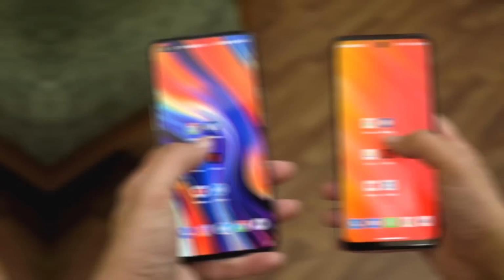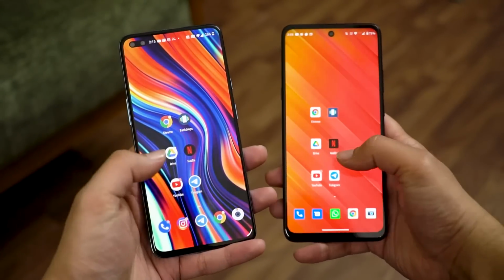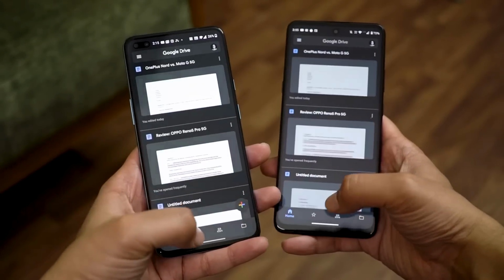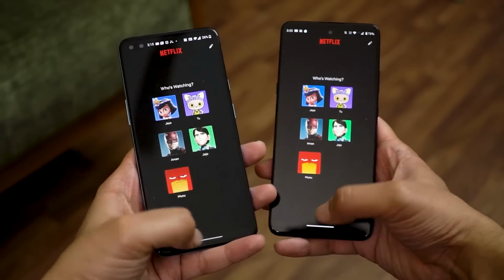While the benchmark scores for both these phones are almost identical, these are just numbers. How is the actual performance? Keep watching. Both the phones, thanks to their optimized software, offer good performance overall. Apps load fast and both the phones were able to handle any task that I threw at them.